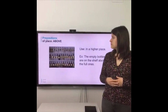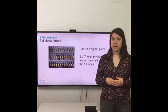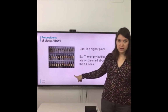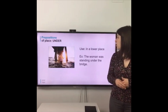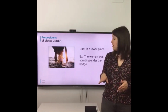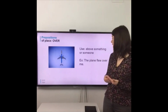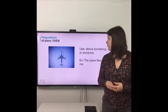Okay, above. We use above to talk about something that is in a higher place than something else. Here we have some different bottles on a shelf. You can say the empty bottles are on the shelf above the full ones. Okay? Now the opposite would be under or below. So under is in a lower place than something. For example, the woman was standing under the bridge and the bridge is above the woman. Okay, so another way to say above is over. Okay, this is above something or someone. For example, an airplane flies over you, over your head, okay, in a higher position.